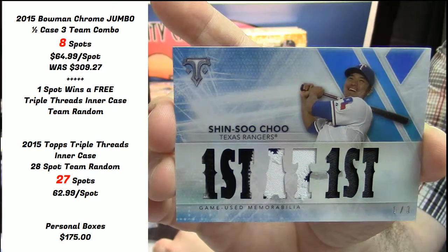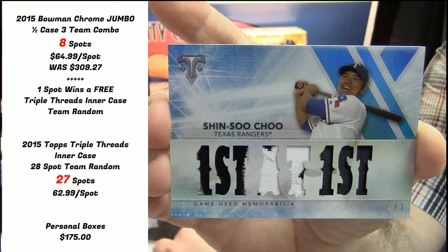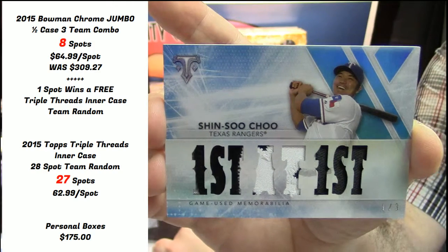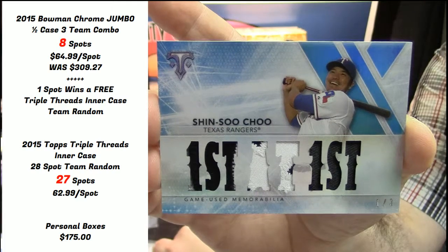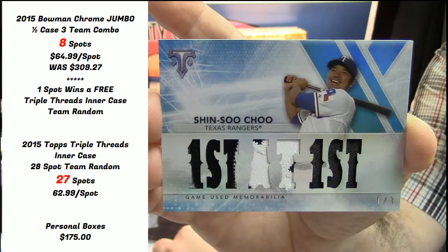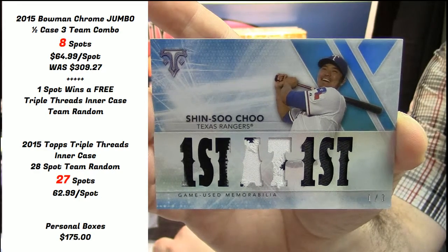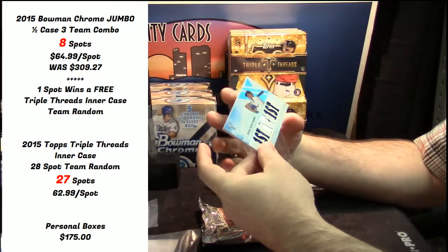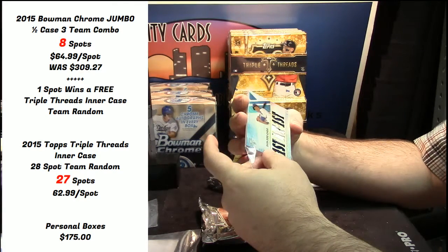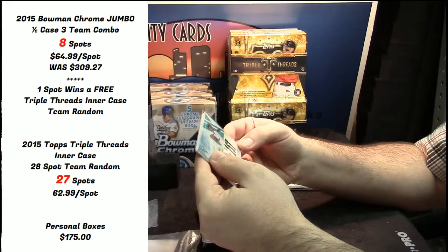1 out of 3 for the Rangers. Shin-Soo Choo, 1 out of 3. First at first. They're very nice looking cards as far as design and the shininess and whatnot.